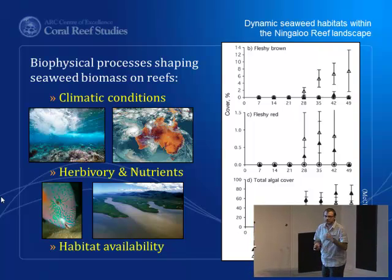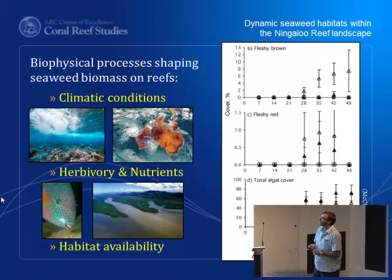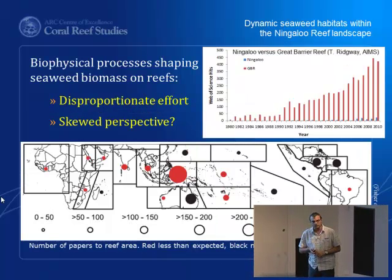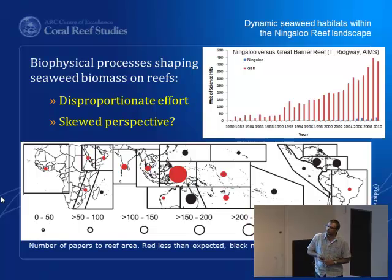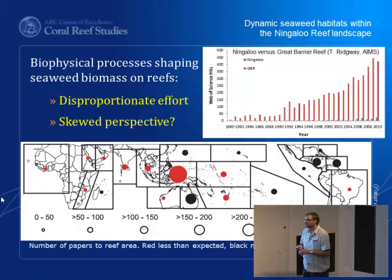So we can put some of these together and we can start thinking about models of seaweed biomass, timing, persistence, and their location. But I guess the one point I wanted to make, because I'm talking about Ningaloo today, is that a lot of this understanding seems to be centred on other locations. And when we're talking about Australia, we have a very East Coast skewed perspective on some of this stuff.